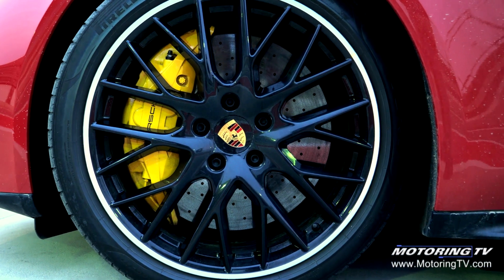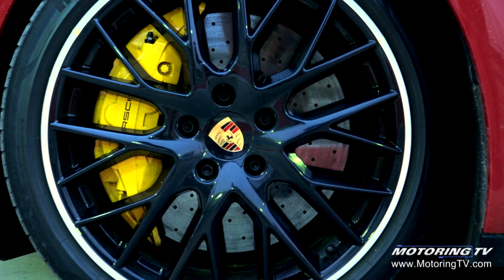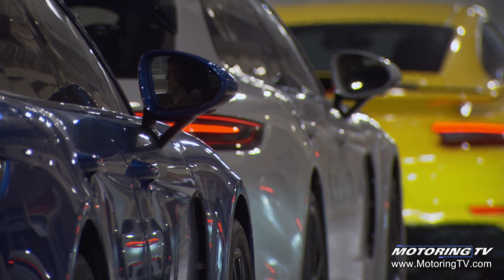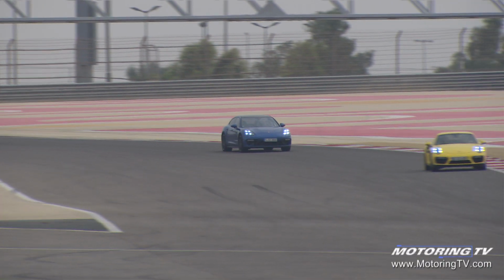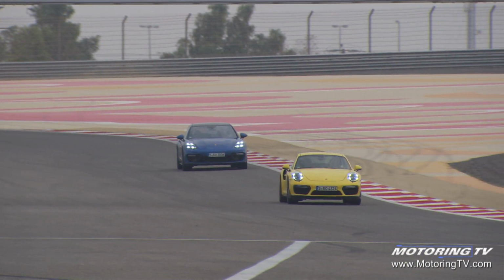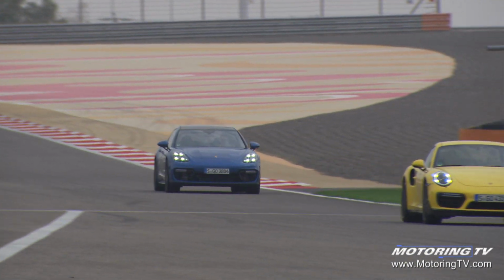The cars here have got carbon ceramic brakes on them, so you're never going to run into fade. And I think as for the rest of it, they've done a pretty good job of making it what it's supposed to be, and that is a fast, luxurious sedan.